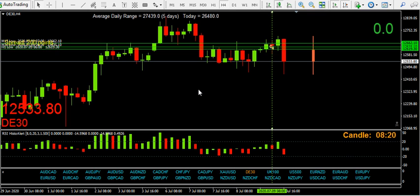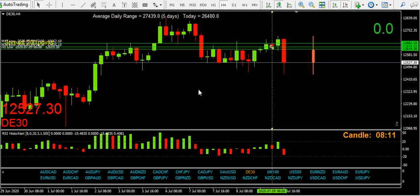DAX questions. I should have done this right from the start instead of writing all that stuff on the Twitter feed. So I'll do the short trade. I was on my way out with the dog as well, so I'm going to rush this through. But the H4 candle was green, yes.